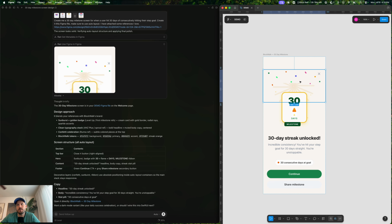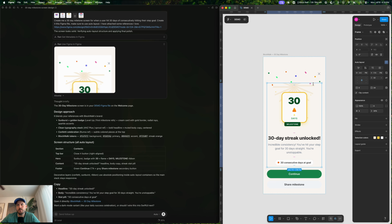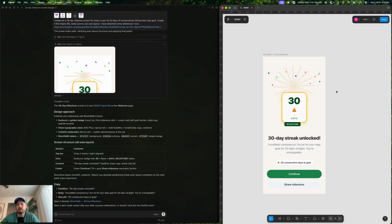All right, so we can do some things. It cuts off some weird angles. It does some weird stuff. We don't want it to clip content. It's a little bit better with a little bit of revising. And now let's see if we give it fewer reference images, how we can get a better outcome.